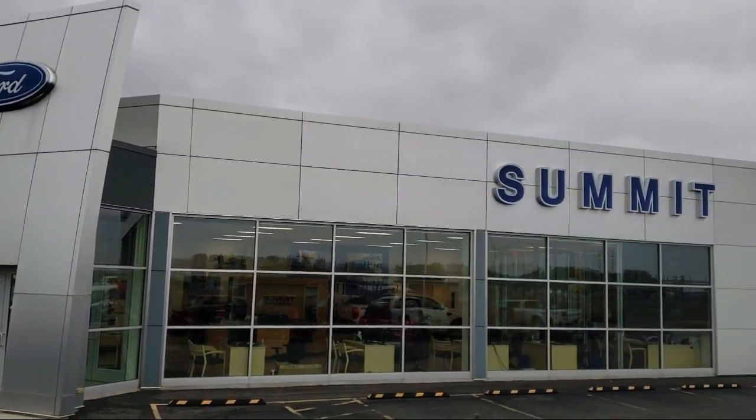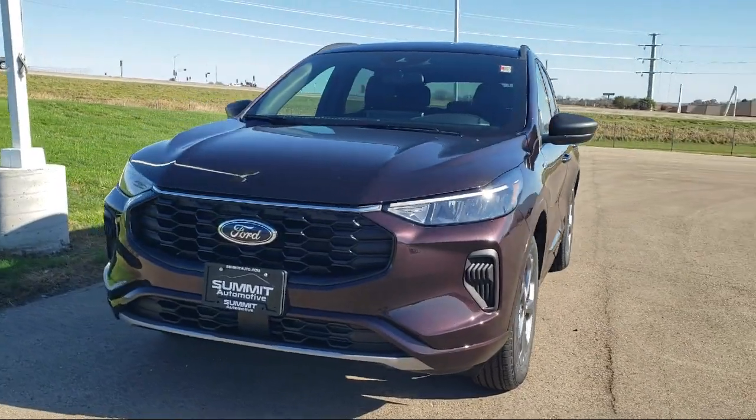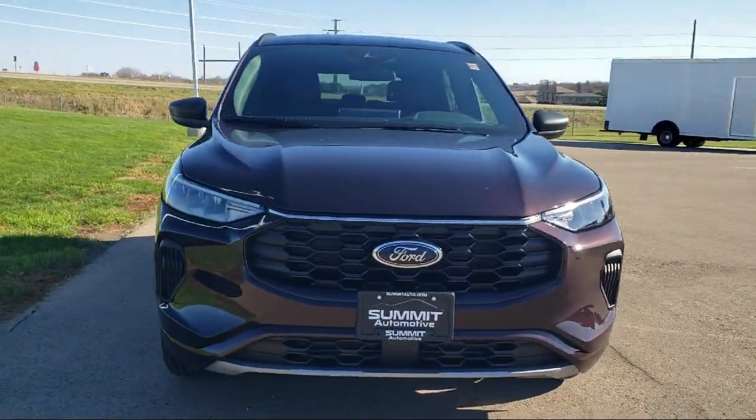Welcome to Summit Ford, your premier destination for purchasing a vehicle. And here's a look at another one of our new Ford vehicles from our great selection.